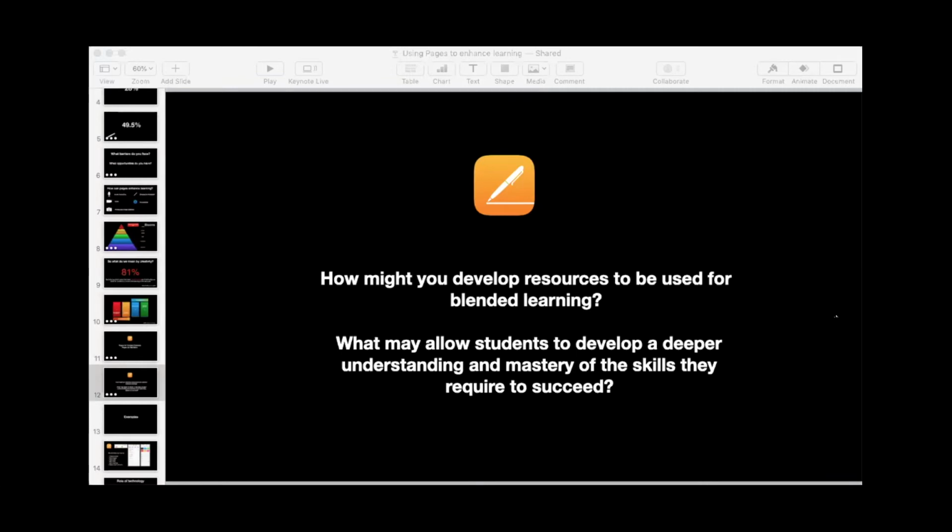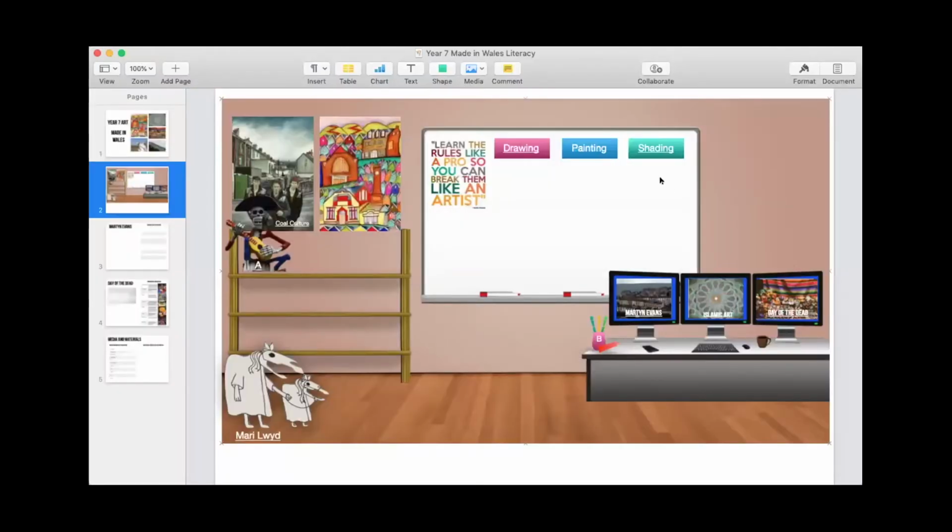So it's directing pupils to specific areas. Sorry, I know some of you are not able to see it at the moment. Can you see the Pages document now? Yeah.